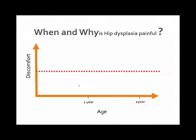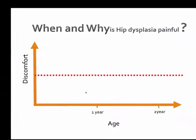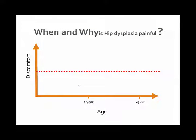Imagine that the red line shows the point at which the hip becomes sufficiently painful to cause lameness, or another clinical sign associated with hip dysplasia, such as difficulty getting up after rest or difficulty jumping into your car. In other words, the point at which we see clinical signs of hip dysplasia. And we'll think of this as the red zone on the chart.